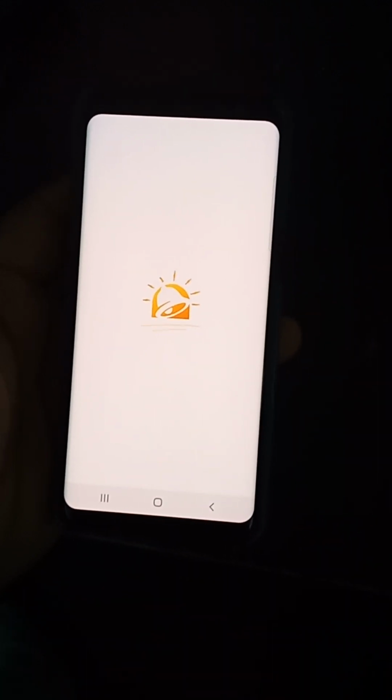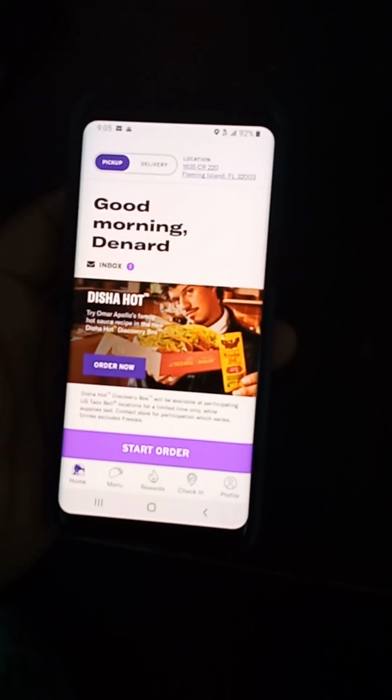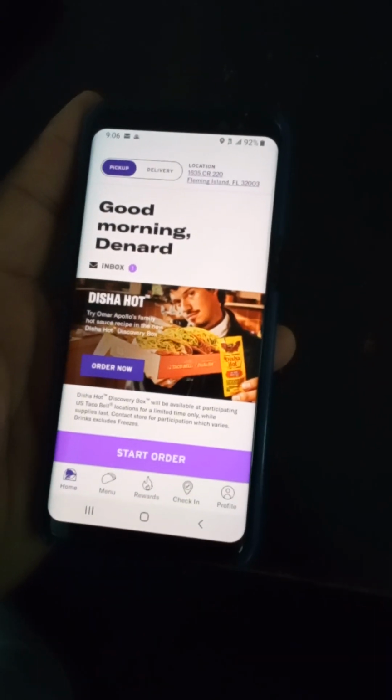And it's taking a long time to load. I'm three-fourths of the way to having enough money to get my new phone, so I should be getting it soon.